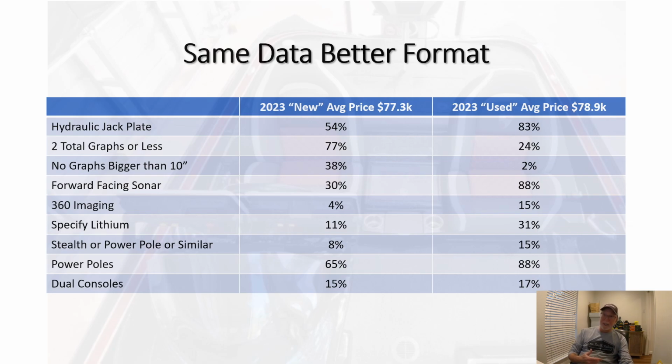And you kind of start seeing pretty quickly here why that is. You got way more hydraulic jack plates. You have way more graphs. You have way bigger graphs. You have 3 times more forward facing sonar. You have 3 times more 360. You have 3 times more lithium batteries. You have twice as many power pole charging systems. You got more power poles.